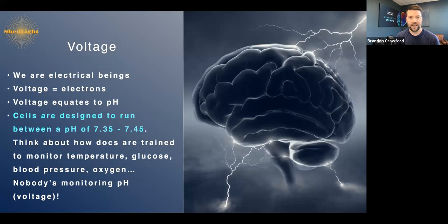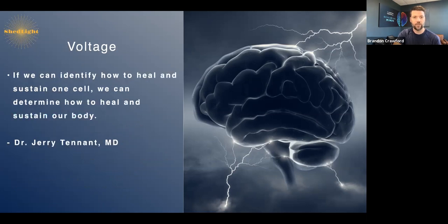Cells are actually designed to run between a pH of 7.35 to 7.45. This is coming from the biology textbooks. You know, doctors are trained to monitor things like temperature, blood sugar, blood pressure, oxygen, but nobody's really talking about or monitoring the pH. Yet there's standards. There's normative data that shows we should be.